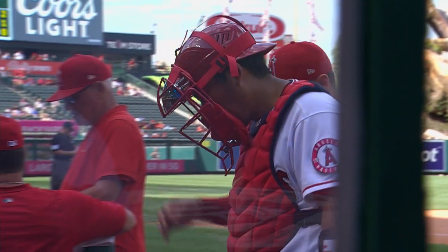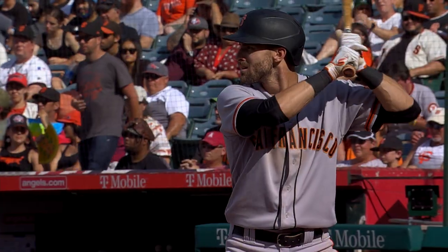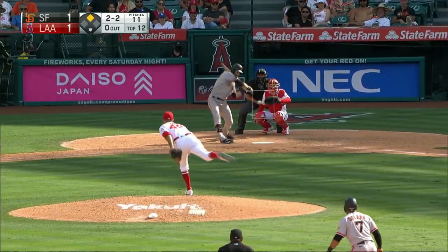Yeah, he's going to have to come in the game. Taylor Ward is the catcher. Well, most importantly, we want Kurt Suzuki to be okay. Yeah. Solano at second base. He's the automatic runner, and Duggar at the plate.